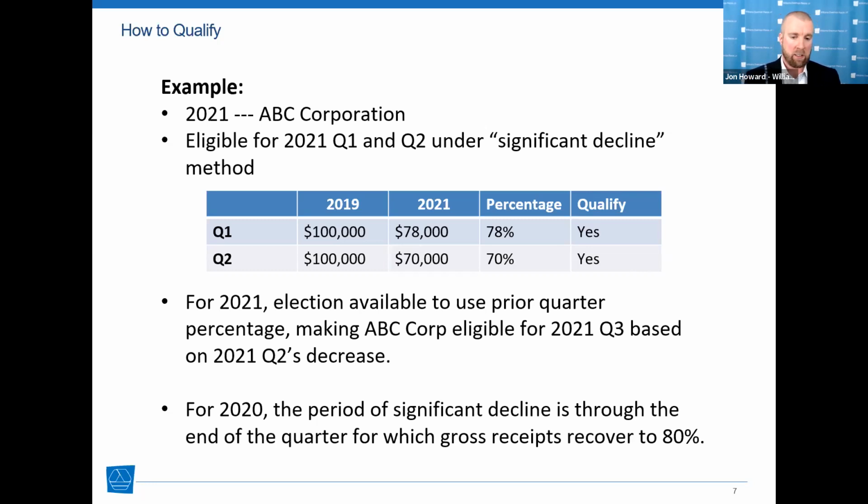For 2020, there's a similar rule, but applied in a little bit different way. For 2020, once you hit that 50% decline in a quarter, that starts the period of your significant decline, and you're considered to still be eligible and in a period of significant decline until the end of the quarter in which gross receipts recover to 80% of the prior year. So here again, this is essentially giving you at least one additional quarter in 2020 in addition to the quarter with the 50% decline.